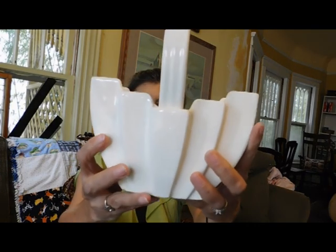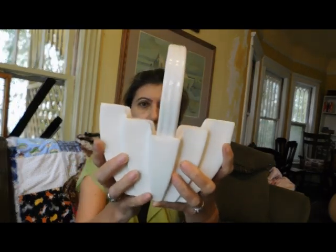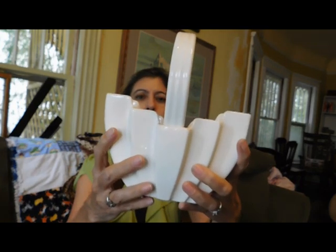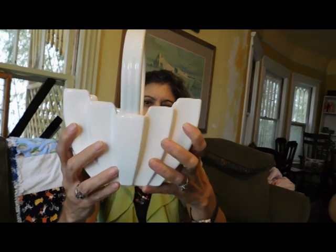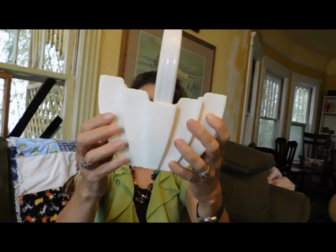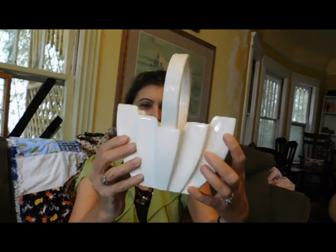And then, let's get this out of here. I absolutely adore this piece. This is Royal Crown pottery from Czechoslovakia. It dates from the 1930s, and this is an Art Deco Cubist style basket.